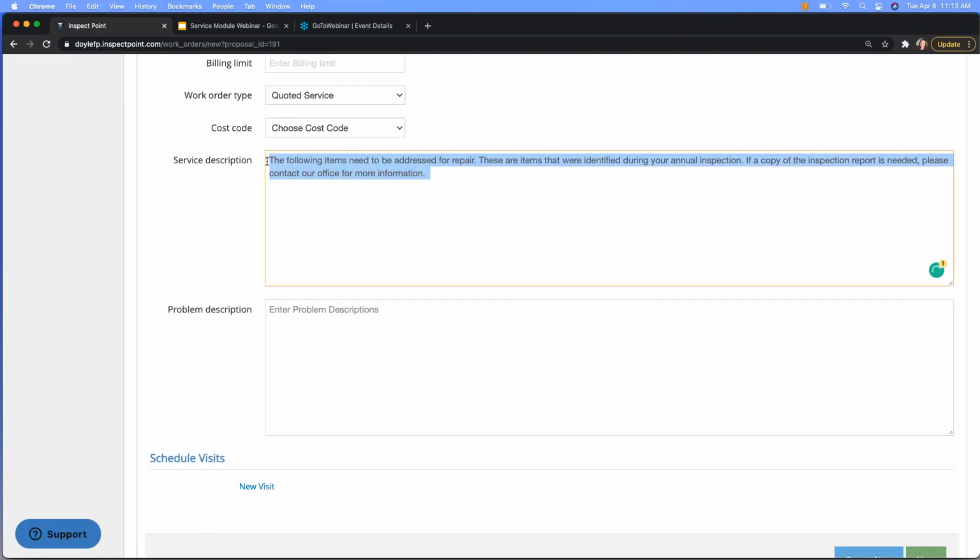This item right here is coming over from the summary. Because I have that on the proposal, it's automatically filling in the service description. Now I'm just going to write a very simple problem description. It's going to just say, this is where we add the problem description. That way you don't have to sit here and watch me type out something very long, but this is where you would add the problem description. The technician on the iPad, which we'll see very shortly, will see the service and problem description.